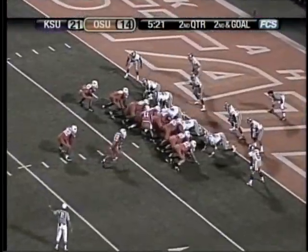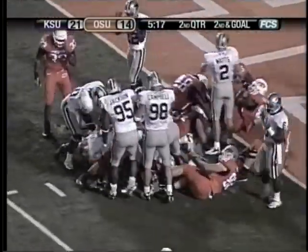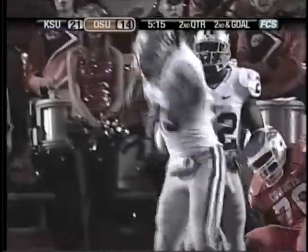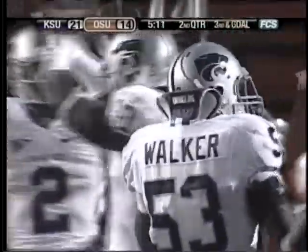Jumbo formation. Second and goal from the 2. Handoff to Crossland. Tried to leap into the end zone and he didn't get in. He stopped about a half-yard shy of the goal line. It'll be third and goal from there.